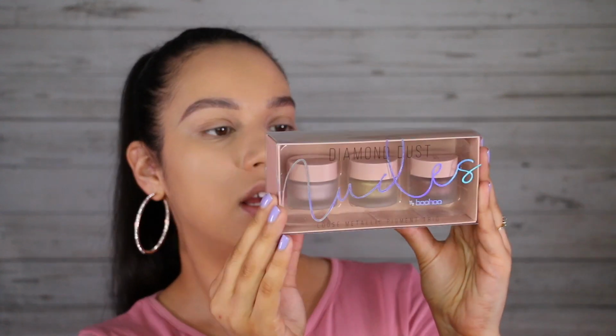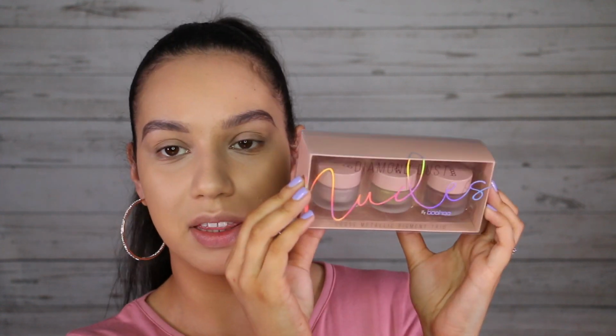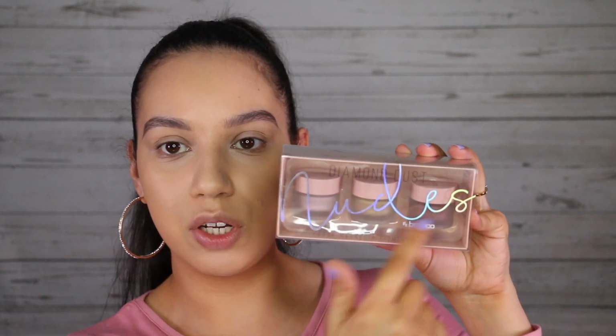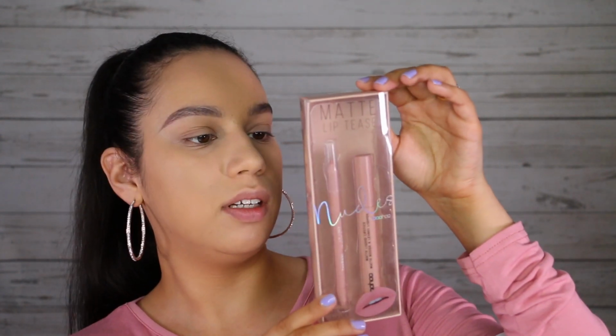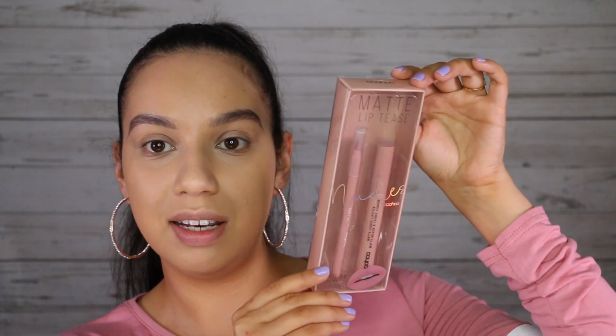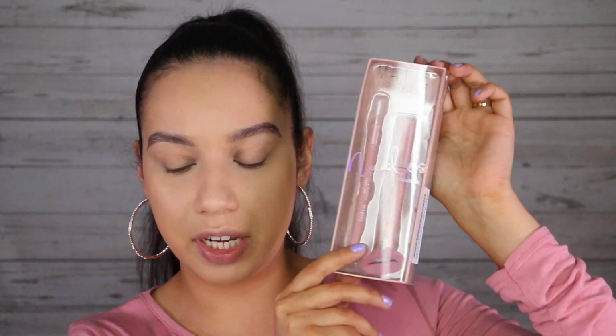So first up, I have this Diamond Dust Loose Metallic Pigment Trio. So there's 3 metallic pigments in there, and it has this nudes branded across it, which seems to be kind of the range, I think, in this holographic writing. So I got that for the eyes. There is this Matte Lip Tease Matte Liquid Lipstick and Lip Liner, so a little lip kit, again part of this kind of nudes collection, and this I believe is in the shade Nude. I think they had a few different shades of that.